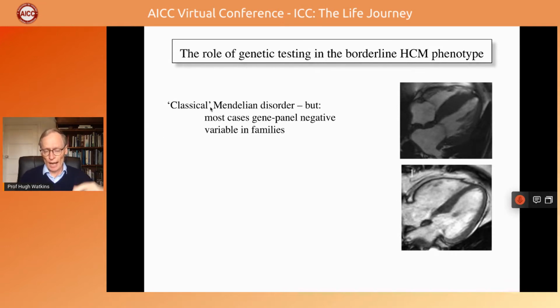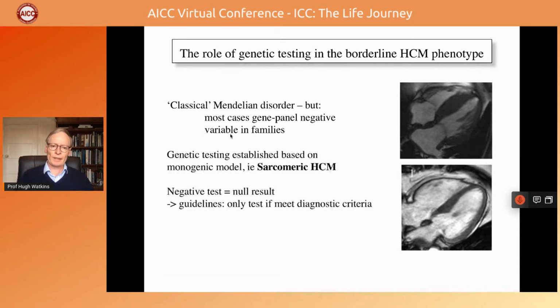And even when we do have a variant in one of the myofilament proteins, we get this huge variability in individuals. So there's clearly other genetic or environmental factors. And there's been a big missing, unexplained bit of HCM. And the consequence of that is that all of our genetic testing just looks at that Mendelian model. And if you do a gene panel test and have a negative result, it's been considered that that's just a null result. It doesn't take you further forward. It doesn't exclude anything. And that would make it not useful.